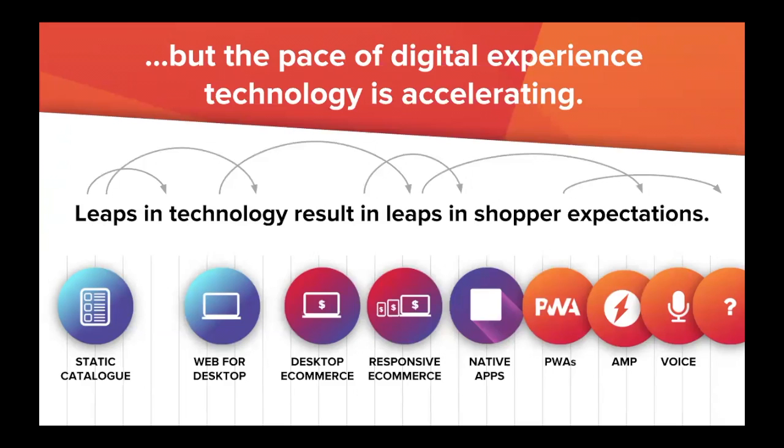And each of these progressions is a leap in technology, which comes with a matching leap in shopper expectations. What's challenging for teams now is that the pace of these leaps, whether in technology or shopper expectations, is becoming more and more frequent. So it's becoming harder and harder for teams to catch up.